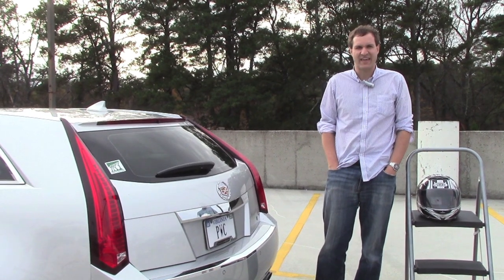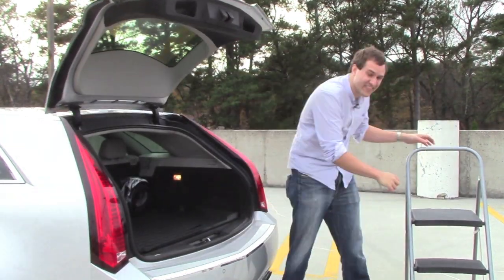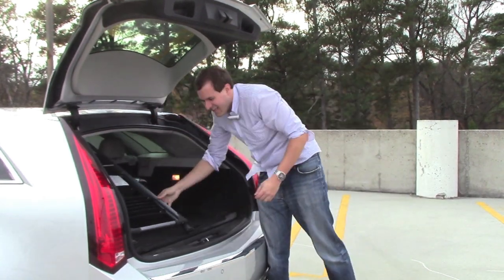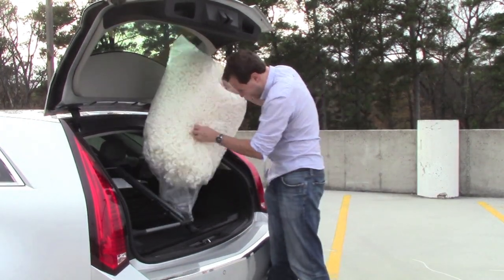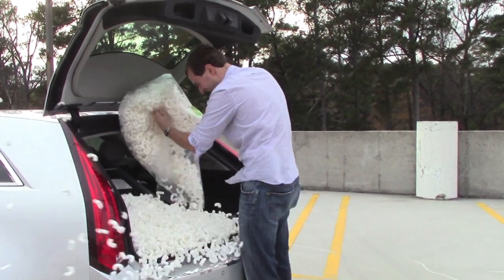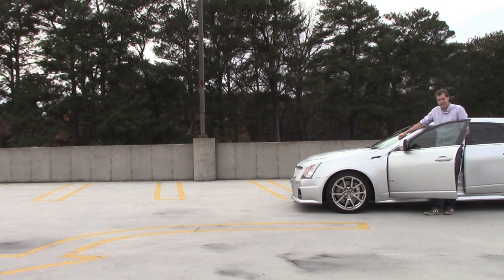The best thing about the V-Wagon is that it is, in fact, a wagon. And that means it can hold just about anything. This motorcycle helmet, this stepladder, and this enormous bag of packing peanuts. I think we're done here. Goodbye, V-Wagon. It's been fun.